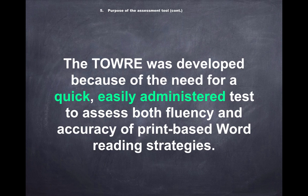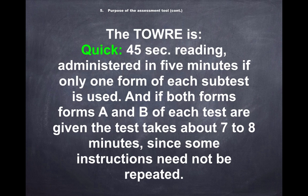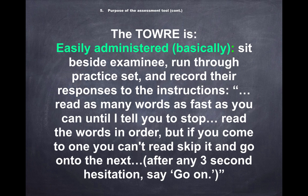The TOWRE was developed because of the need for a quick and easily administered test to assess both fluency and accuracy of print-based word reading strategies. The TOWRE is quick, with 45-second readings, administered in 5 minutes if only one form of each subtest is used. If both forms, A and B, are given, it only takes 7 to 8 minutes since some instructions need not be repeated. It is recommended that both forms A and B are given for high-stakes eligibility and program placement applications. The TOWRE is easily administered.